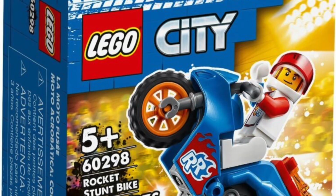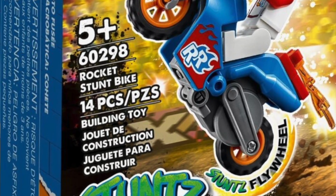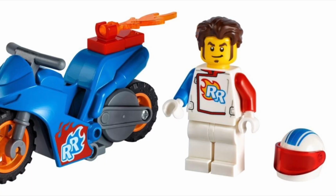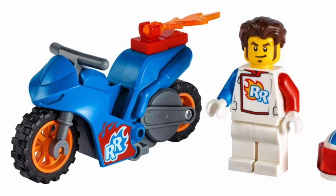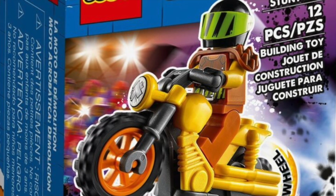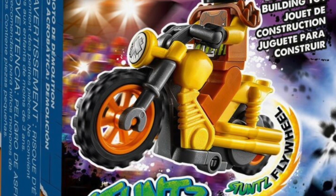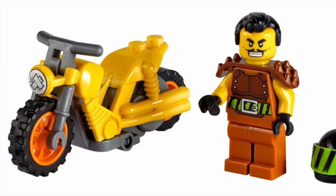Dangerous, folks. Dangerous. 60298 Rocket Stunt Bike. Nothing really crazy. It's a rocket stunt bike. This guy has double R on it. Some mutton chops. Not bad looking. I don't mind it. And the last up is 60297 Demolition Stunt Bike. Another wasteland apocalypse looking minifigure here riding a bike. Not terrible. Decent. Not the worst out of the bunch.